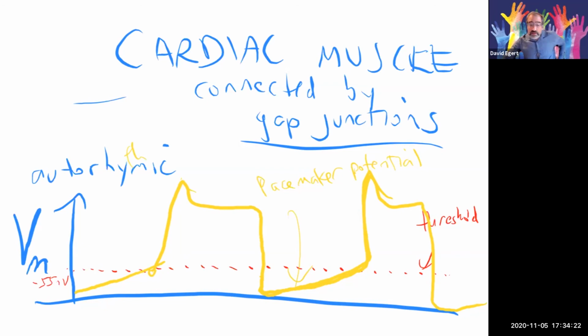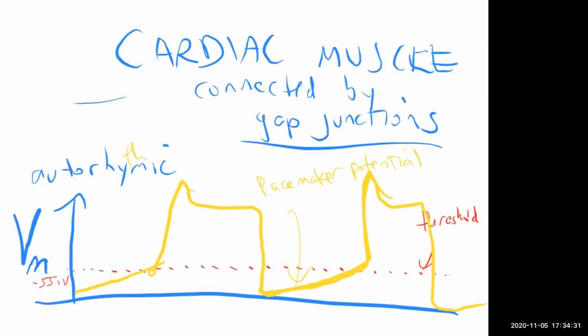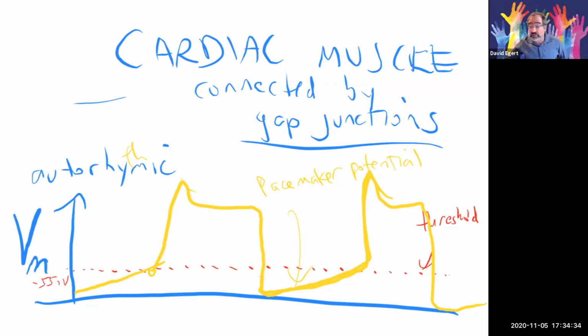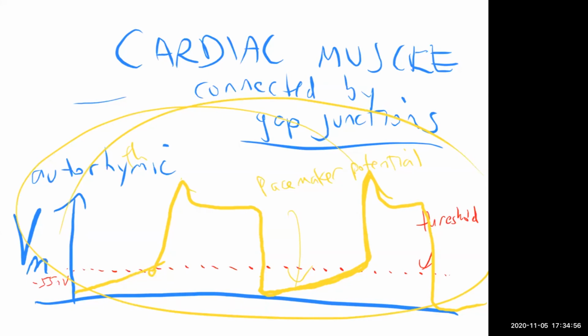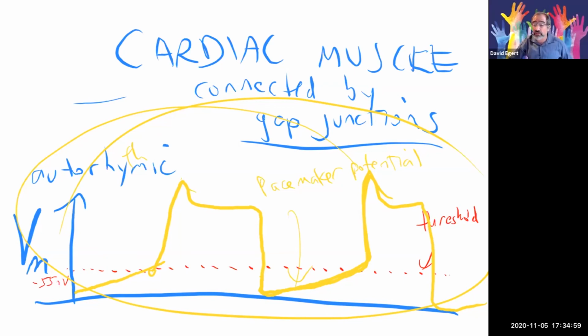Autorhythmic. All of your cardiac muscle cells actually have this quality, but the pacemaker node goes faster than the rest and is going to entrain the rest of the heart. So even if you take a little chunk of atria or chunk of ventricles, it will still do autorhythmic behavior. It's pretty slow, more like 10 beats per minute. So what is going to happen is that pacemaker node is going to be doing this autorhythmic stuff, and it's going to then drive the contraction of the rest of the heart muscle in a way that we're going to talk about in a few moments.